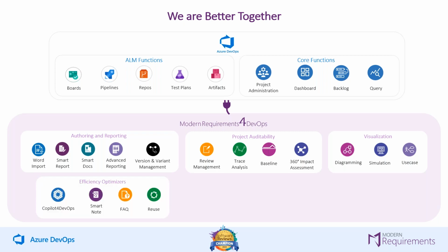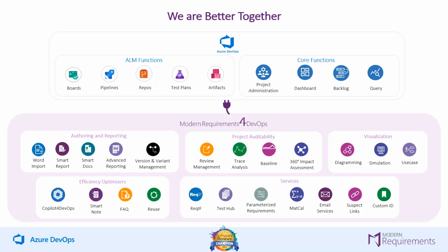And the key part of what we're going to be looking at today is under our efficiency optimizers, which is Copilot for DevOps. We're going to be taking a deeper dive into that today, and I'm very excited about that, so I'm not going to speak too much about that. And then lastly, we have other services that we do offer between test hub reporting, MatCal, and then RecIF if you need to be moving items from one system to another.